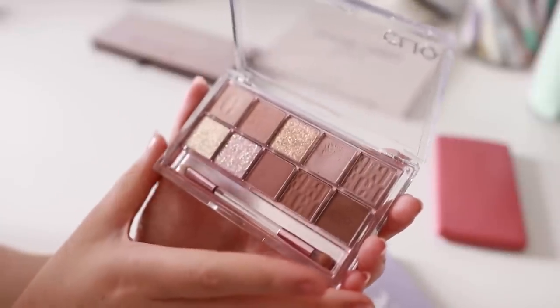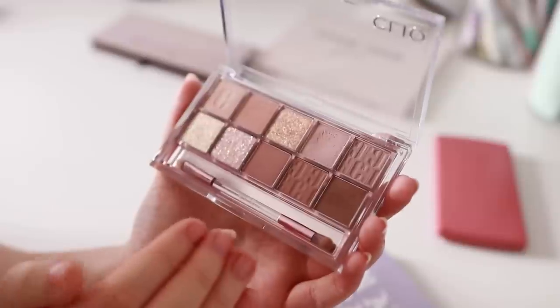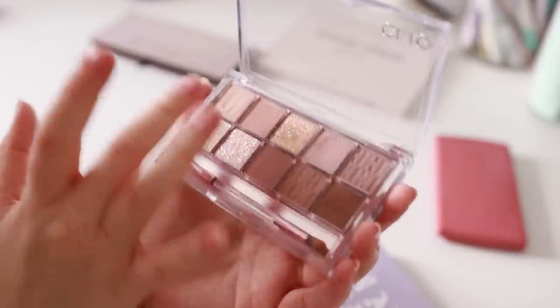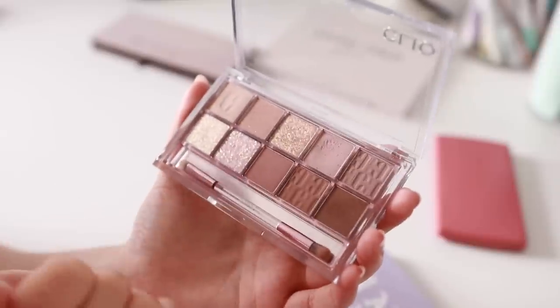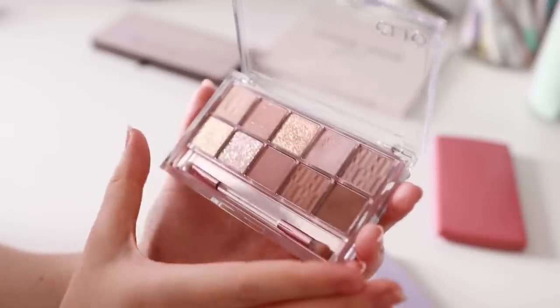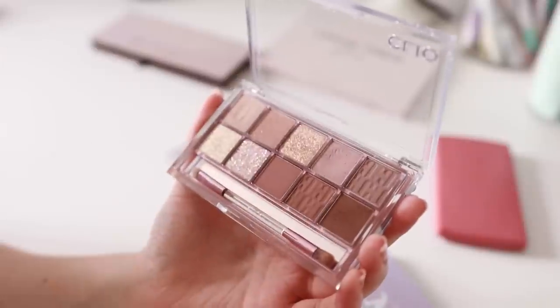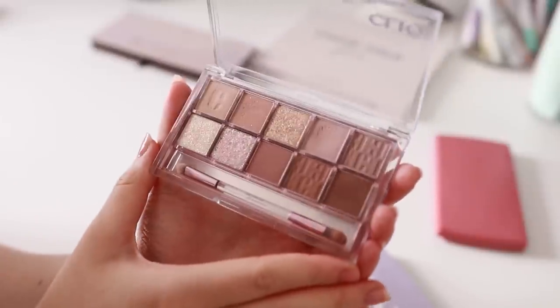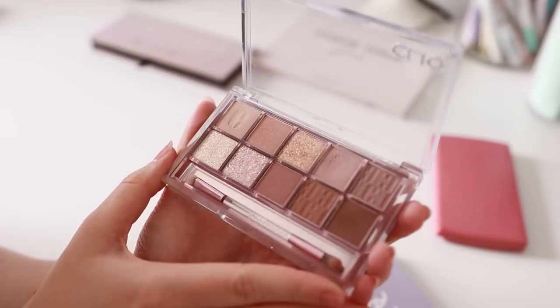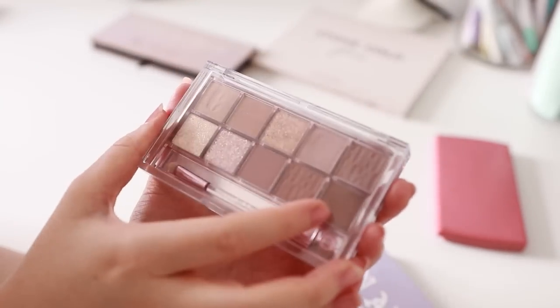And I do dip into it a lot when I'm just doing some really simple looks on my eyes, just one or two shades of a more matte look, because the majority of the shades are matte with a couple of these quite pretty glitters. I don't love it as much as I love the Rom&nd palettes, just because it doesn't quite have that full light to dark range. It's definitely more all muted colors, but it is quite pretty and I do use it quite a bit, so I am going to hold on to it.